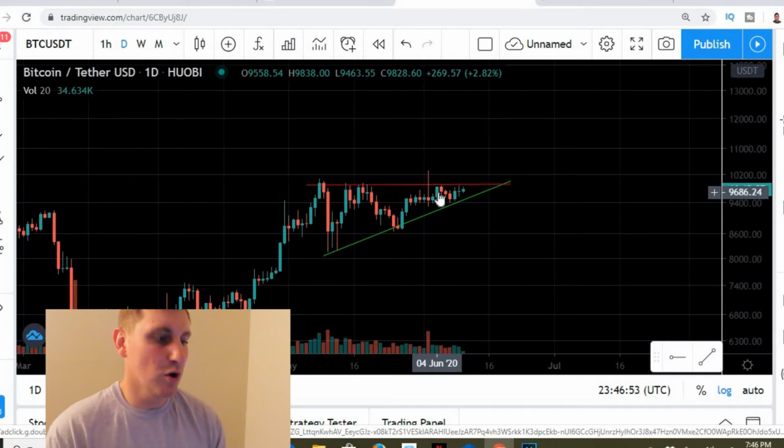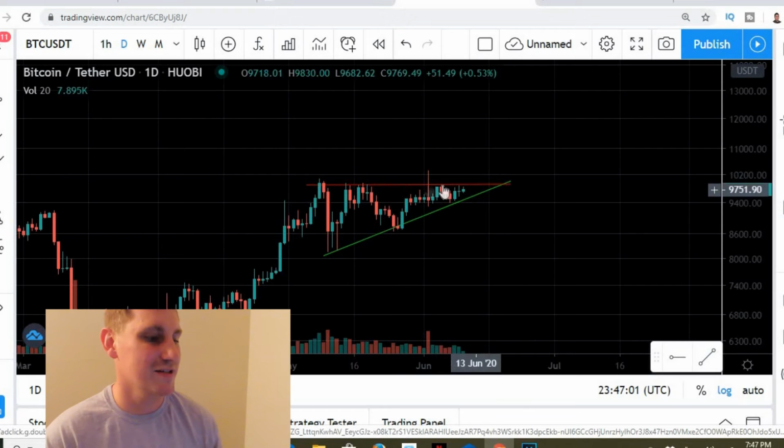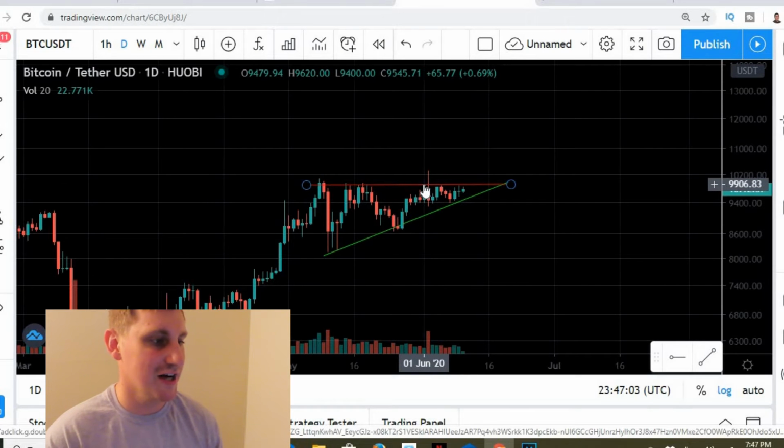So let's hope for that. Let's look for that daily close above 10,000, and I think we could be pretty good at breaking this upward red resistance here, guys.